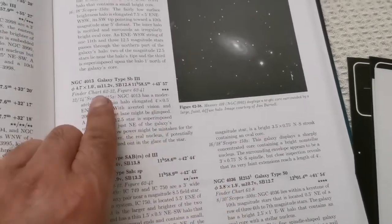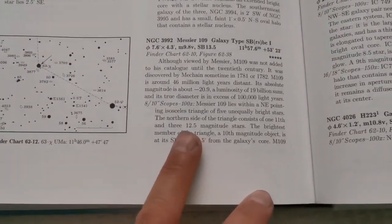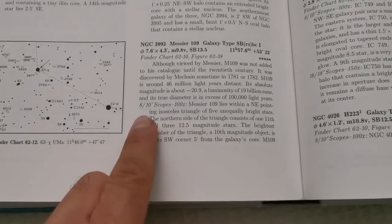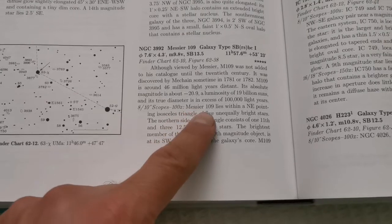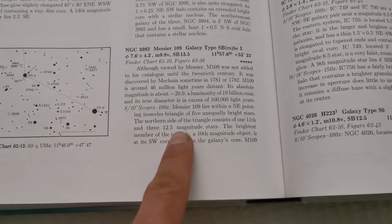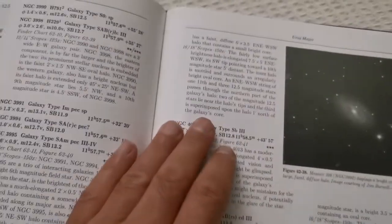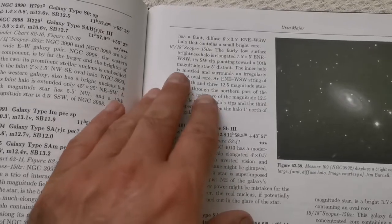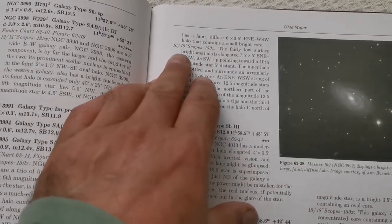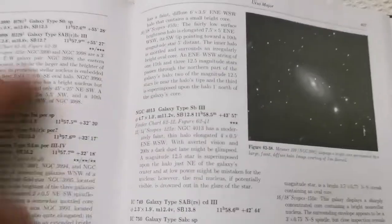and then you can find a good description of how it will look in the different size telescopes. So in 8 to 10 inch telescopes at 100 magnification, this is how it will look. And the triangle is mentioned here. I first observed it, and now I'm seeing it in this book. And a 12-inch telescope is not mentioned, but for 16 and 18 inch, it shows more details visible.